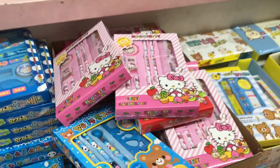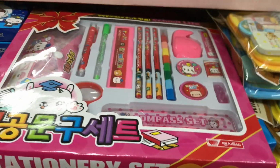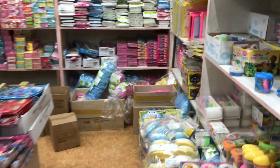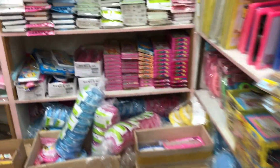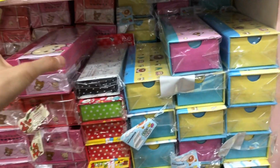It looks like they also have some pencil cases and purses and crossbody bags over here. And those are the kinds of things that I've actually seen at the shopping mall. So sometimes you go to the department stores and they have the kids section, and I've seen those bags there. So there's a lot of character merchandise down here.